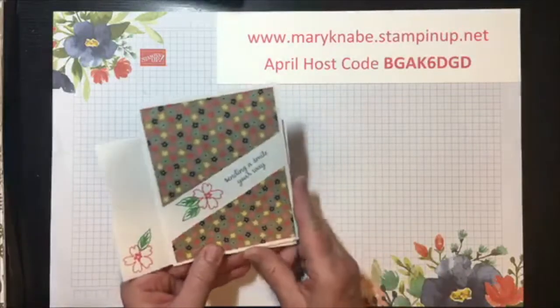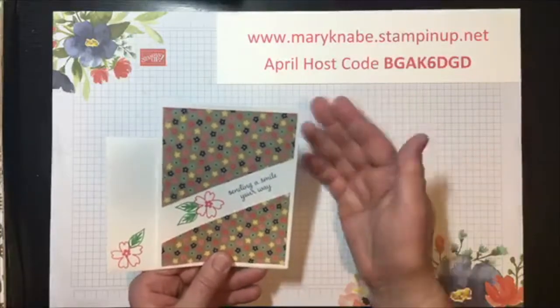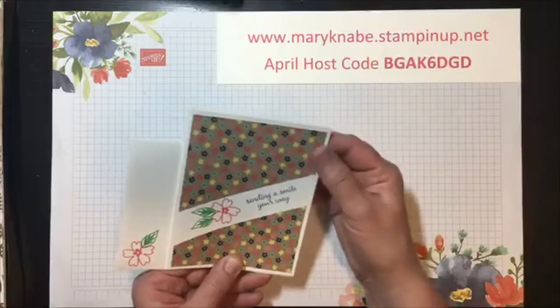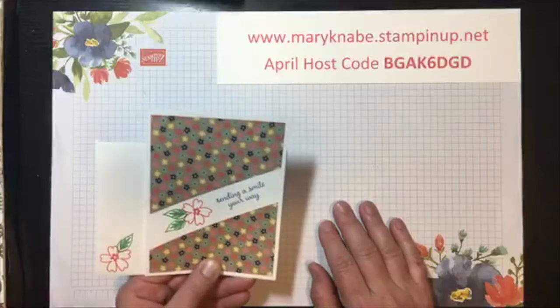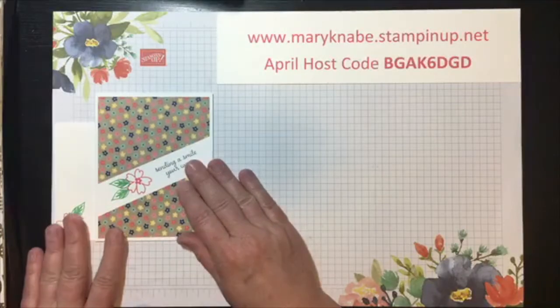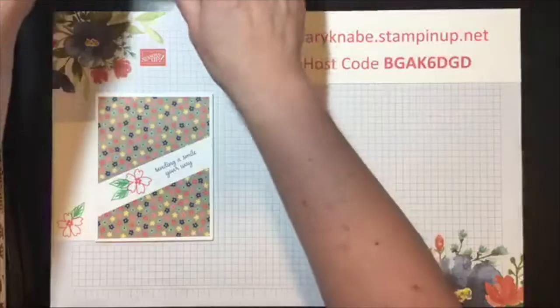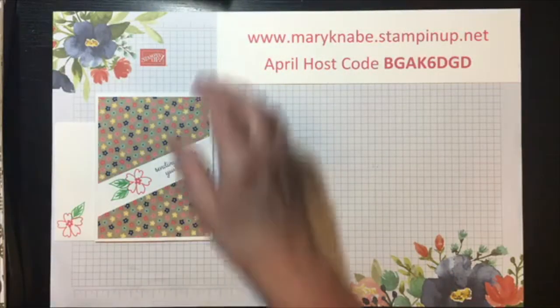But of course, I never get upset about colors retiring because I know there are going to be new colors coming in and other things for me to get excited about. I never have a lack of things to enjoy and stamp with. So this Throwback Thursday card is my inspiration card, and then I would case that with some current products.